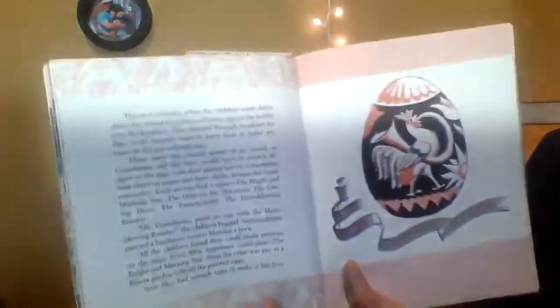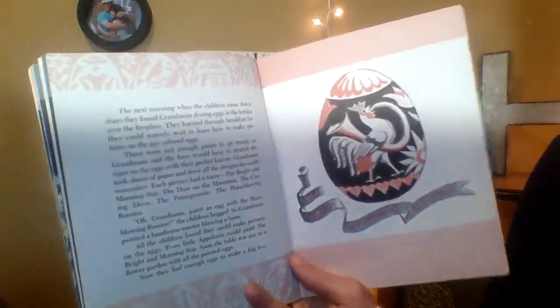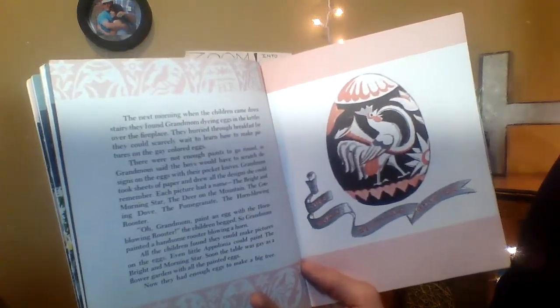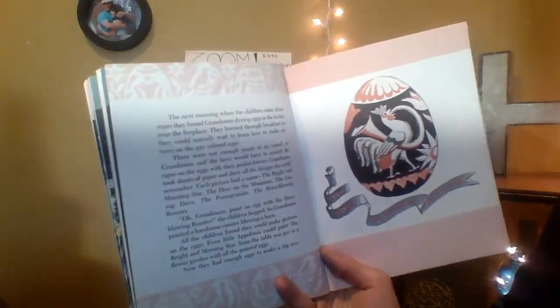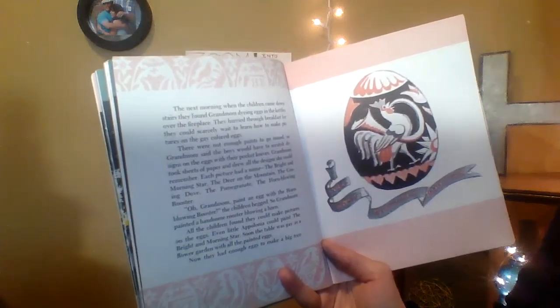The next morning, when the children came downstairs, they found Grandmom dyeing eggs in the kettles over the fireplace. They hurried through their breakfast, for they could scarcely wait to learn how to make pictures on the beautiful colored eggs. There were not enough paints to go around, so Grandmom said that the boys would have to scratch designs on the eggs with their pocket knives.